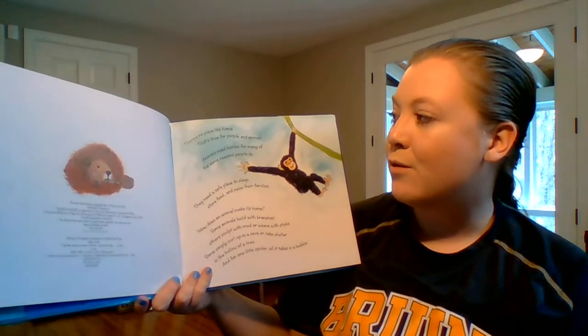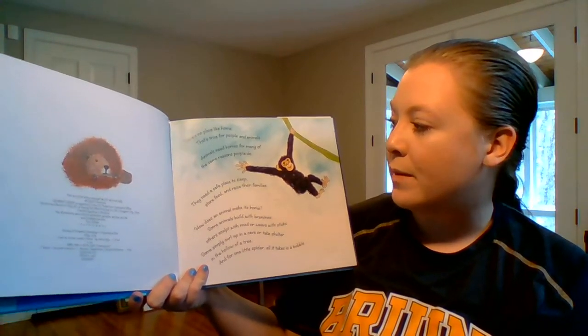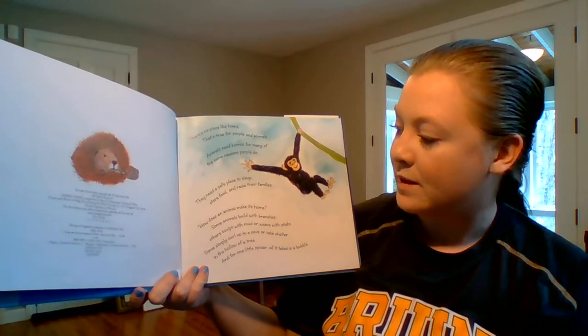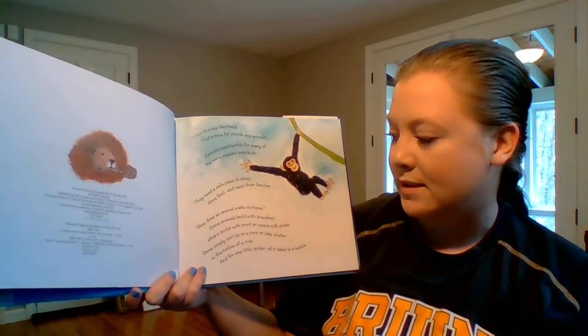There's no place like home. That's true for people and animals. Animals need homes for many of the same reasons people do. They need a safe place to sleep, store food, and raise their families. How does an animal make its home?